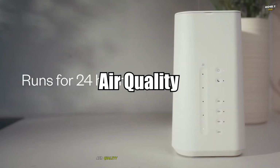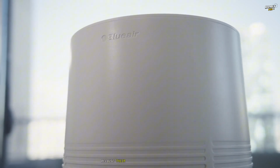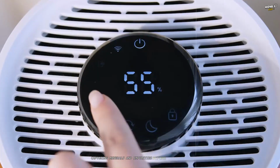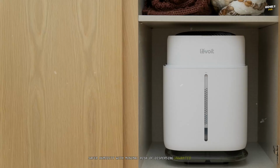Air quality. Air quality is at the heart of the humidifier debate. Evaporative models excel in this area because their wick filters act as barriers, capturing minerals and impurities before moisture is released. This results in cleaner, safer humidity with minimal risk of dispersing unwanted particles.